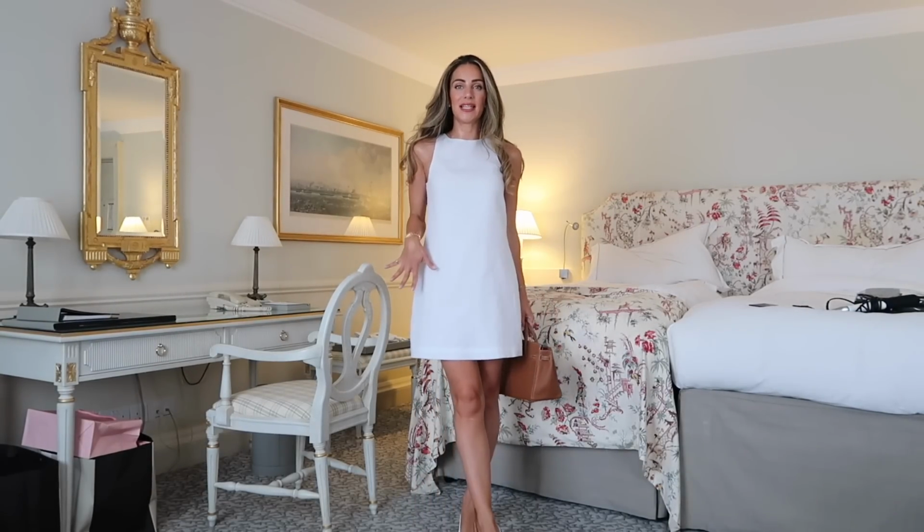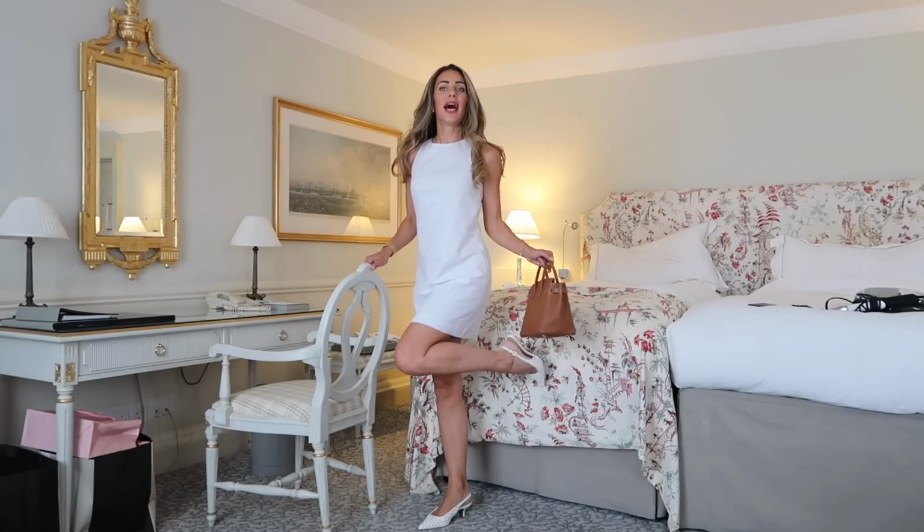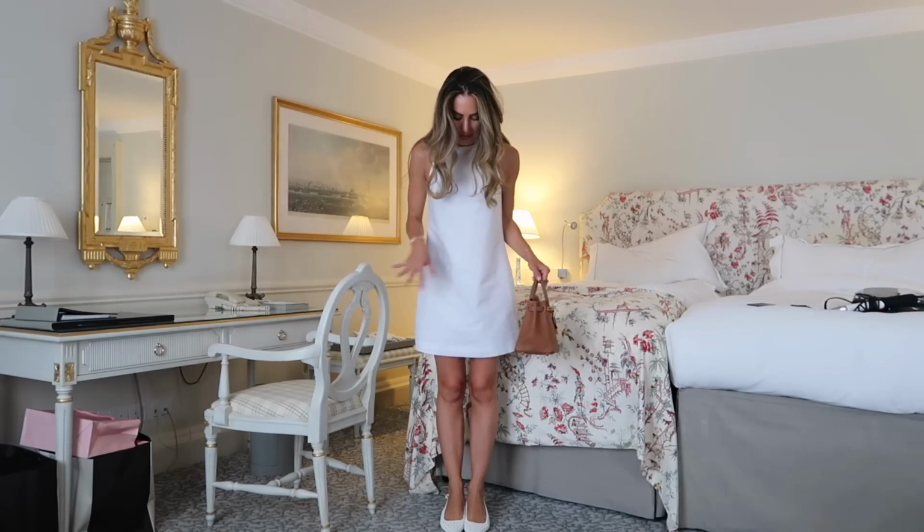Okay, outfit of the day. I'm wearing the Sinead Carrie white linen dress, and I've got some And Other Stories white slingbacks. They've got that lattice detail.